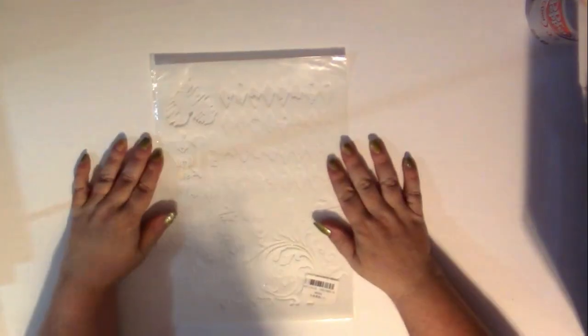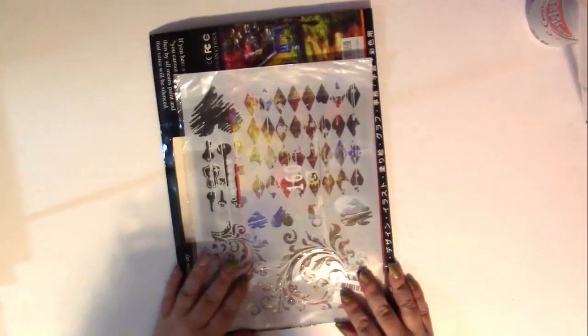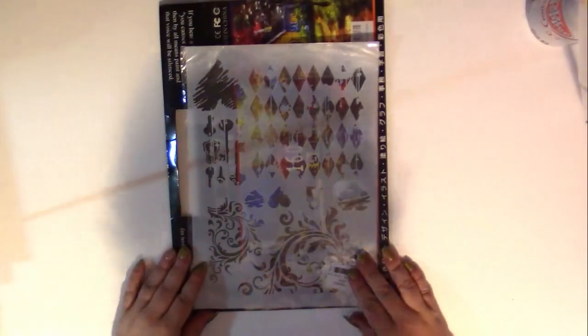Okay, so the rest of the stuff is books. After I show you this, I don't know what you can do to show it to you. I don't know if it'll show up on there. Oh, it does better. So this is a stencil.